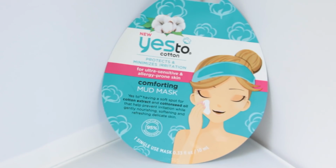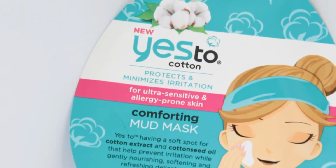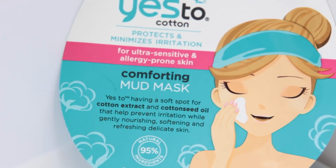Now, when it comes to Yes To, the thing that I'm most familiar with are their face masks. I use their face mask, especially the charcoal one, and this week at Dollar Tree I was able to find only one of their face masks. I found the Yes To Cotton Comforting Mud Mask. Now, I saw people haul different masks from Yes To, but like I said, these were the only ones I was able to find, so I did pick up two of them.